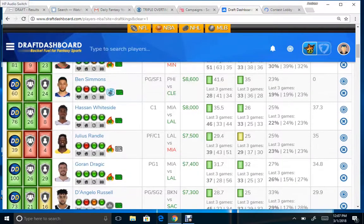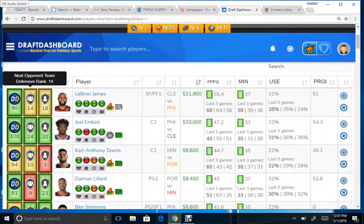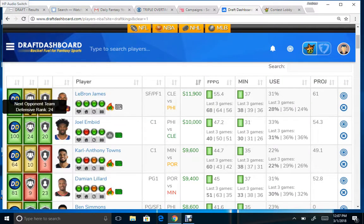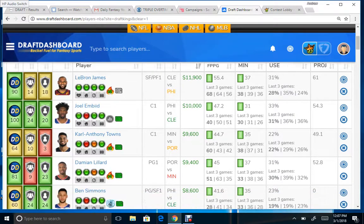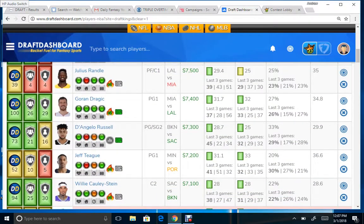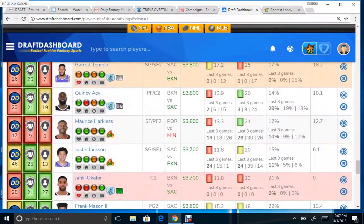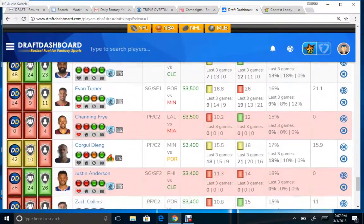So if you ever wonder, is it worth it for me to take a top stud player? Probably, of course. No team matches up well against James. And of course, Embiid is an established top player. So you'll spend up for these two guys, obviously. But you never know, maybe you can find some deeper guys that will help with the salary cap and the construction of your lineup.